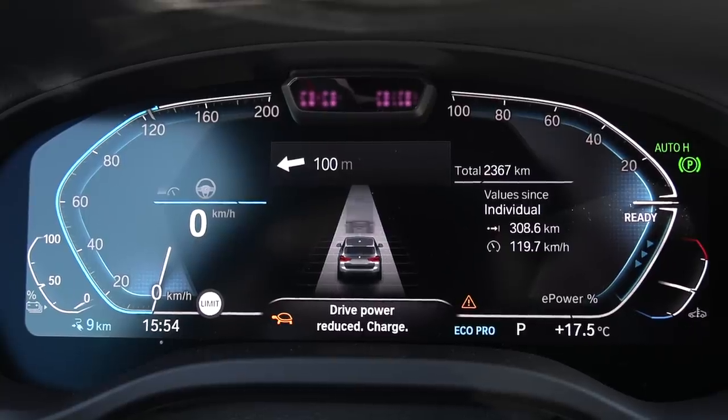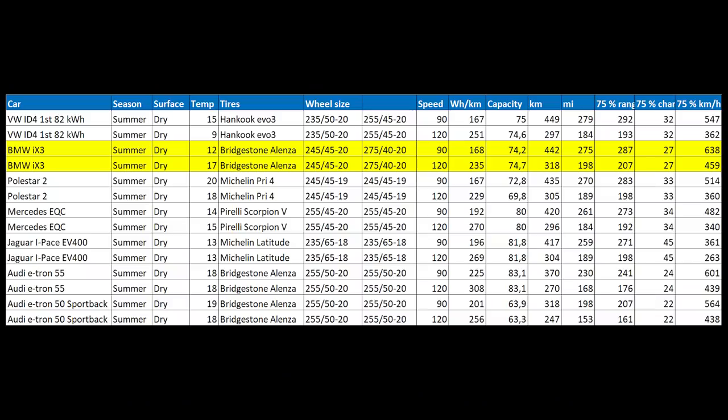But okay, anyway, so you see the table now, on the 90 test we have 442 kilometers. That's good, man. That is neck and neck with the ID4. This car will be kind of competing against the ID4. The ID4 is slightly cheaper, but I think this will compete against the Q4 e-tron, which will have similar quality on the interior, and similar price also, kind of. Yeah, actually the Q4.